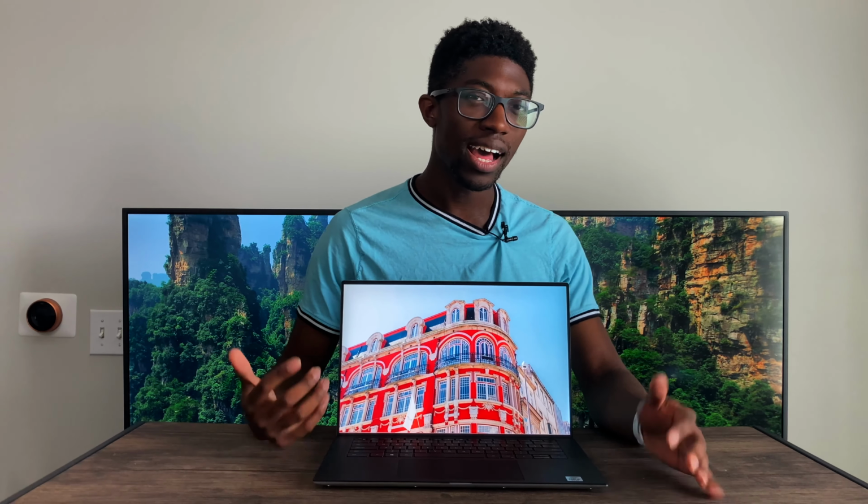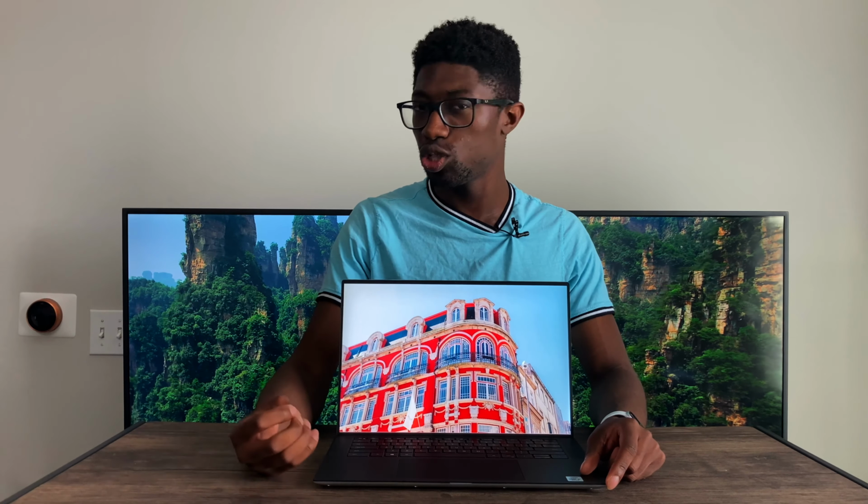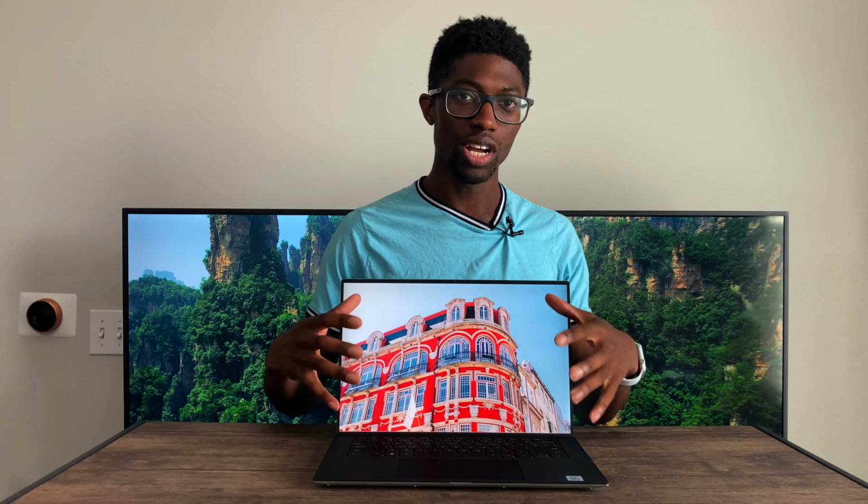So I've been saying a lot of good things about the XPS 15, and this is where I'm going to have to give it a little bit of a hit, because the one thing that I don't like on this computer is the keyboard. I don't know what it is, but it just feels a little bit even more mushy than the XPS 13 and the 17. I feel like they really didn't do a good job of quality control when it first came to launch of the XPS 15.